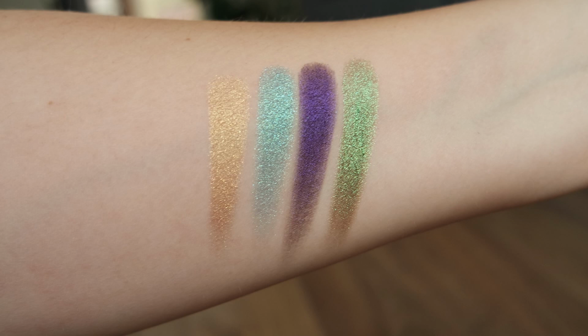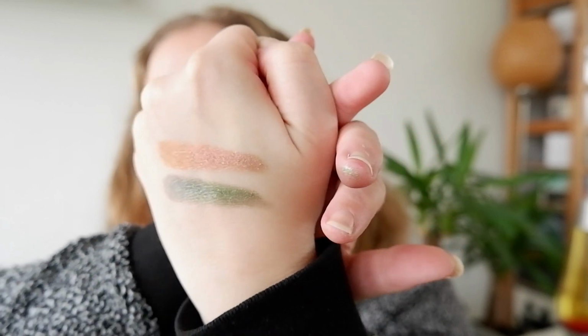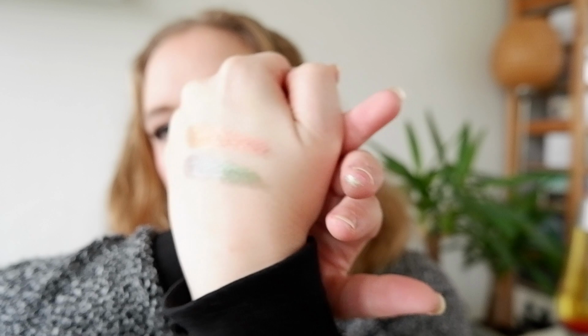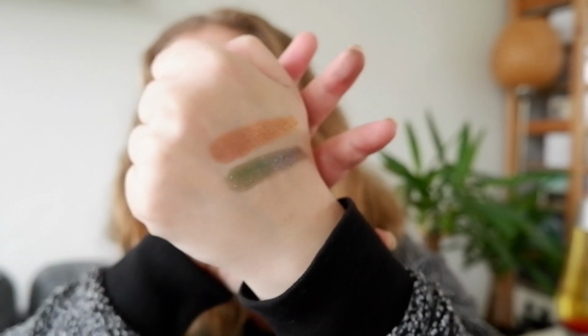This green, I know you can't see it, but this green is not a green. It looks like a green in the pan. I'm not sure. Now you can see it a bit. It's got like a purpley reddish, this is one of those shades where, let me see if I can make it hit the light in a different way. Can you see that? That it just pulls a lot darker depending on how the light hits it.